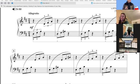E minor with a sharp 5. Same thing, the B sharp becomes a C sharp. And then F sharp minor. Okay, so that same thing happens in measure, it is a sequence.